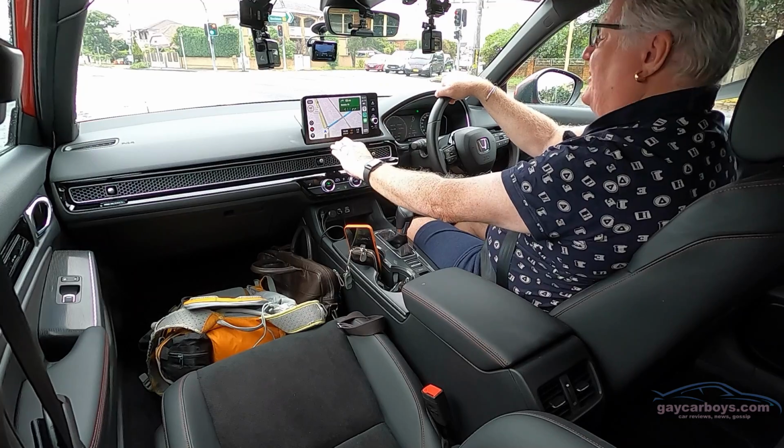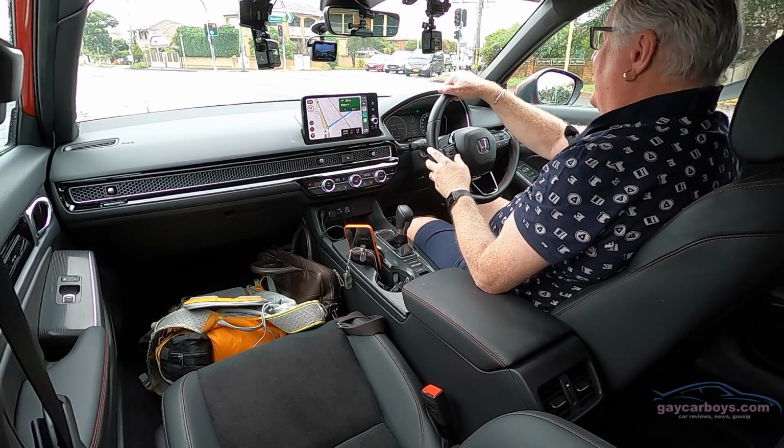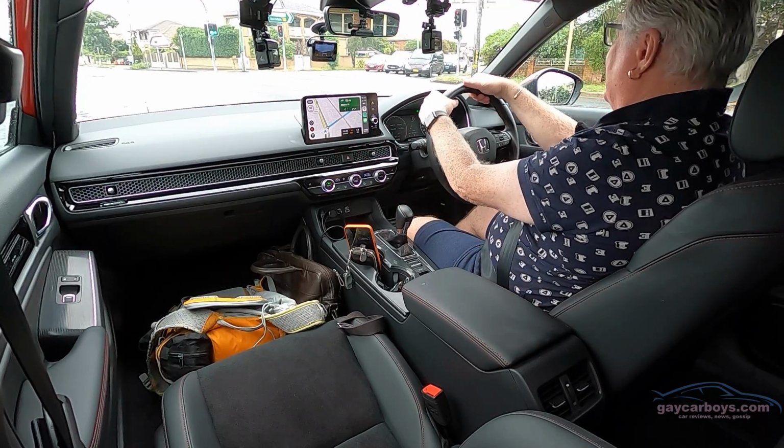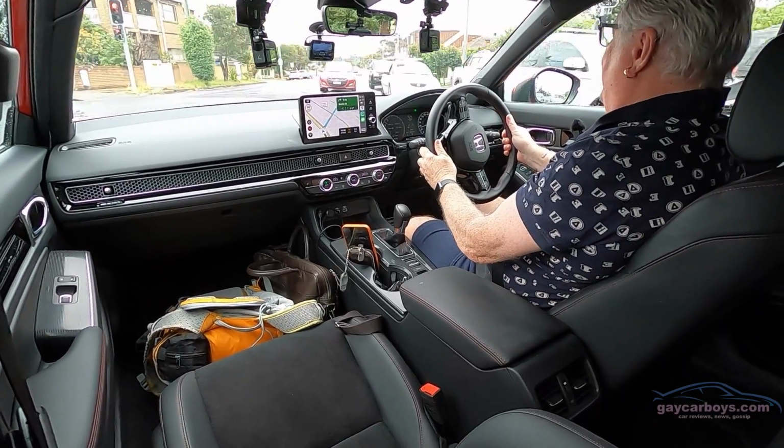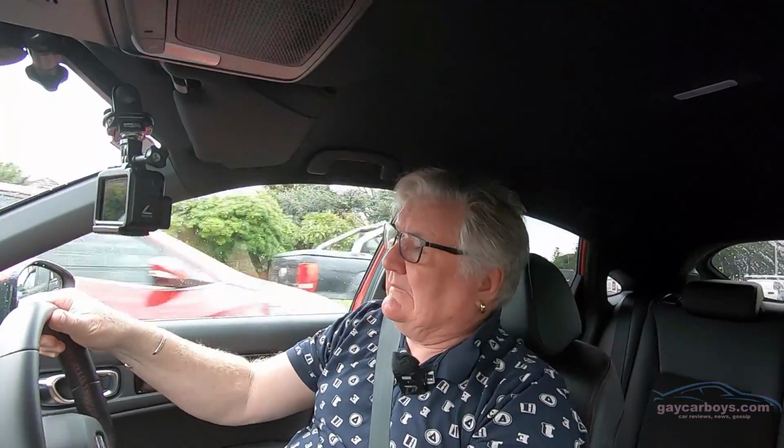This feels premium. Whether you like the design or not, the materials are lovely, the steering wheel's lovely, the surfaces are soft. They have cheaped out a bit on the back doors. The back door plastic is really scratchy, very scratchy. Then we get on to performance.